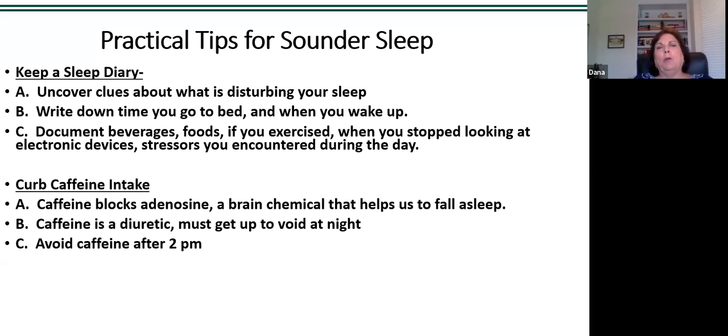You want to write down the time you go to bed and when you woke up. You want to document what beverages you had, any foods. If you exercised, exercise is fabulous, but you want to not exercise up to 2 hours before you go to bed. So if you normally go to bed at 10, you shouldn't exercise past 8 p.m. at night. Document when you stop looking at electronic devices, and document what stressors you encounter during the day.